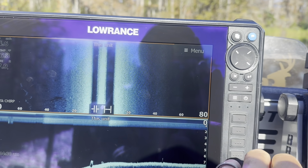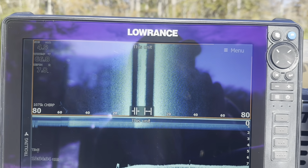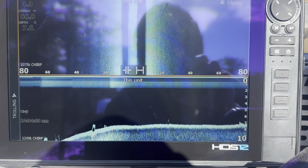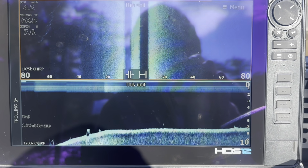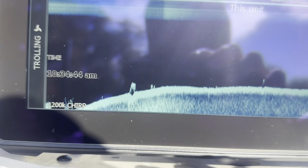I haven't set it on 60 foot out. Sometimes I'll set it out a little bit further to 80. Detail's not quite as great, but still pretty good. That's because we're in shallow water. We're only in 7-8 foot of water. Right there, you can see that was a stump out there.